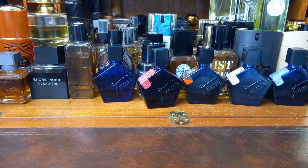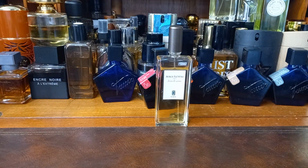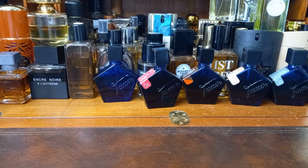We have maybe the best gourmand ever. Serge Lutens' Jeu de Peau. Jeu de Peau, I think, is very discontinued. Didn't sell very well, but what a brilliant fragrance it is. It's wheaty. It's wheat. It's got that kind of wheat barley sort of vibe.